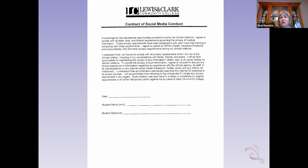So you don't want to share any kind of information like that. No pictures of your patients or anything clinical that could be even remotely attached to a person. Okay, so just don't post any of that stuff on social media. That is a violation of privacy and can result in dismissal from the program. That's a big deal.